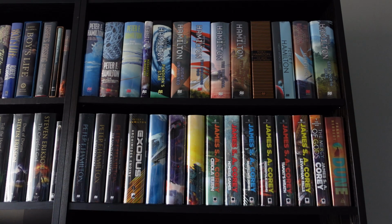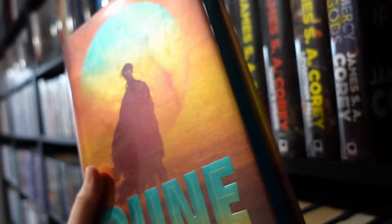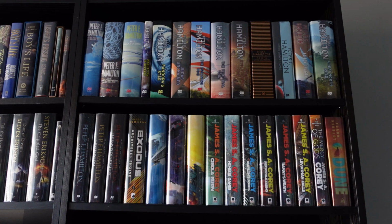And then finally, we've got a special edition of Dune. I've only read the first book in the initial Dune trilogy. I've heard a lot of good things about the second and third book, so at some point I will be getting to them. And I think you'll probably be reading that at some point, right?